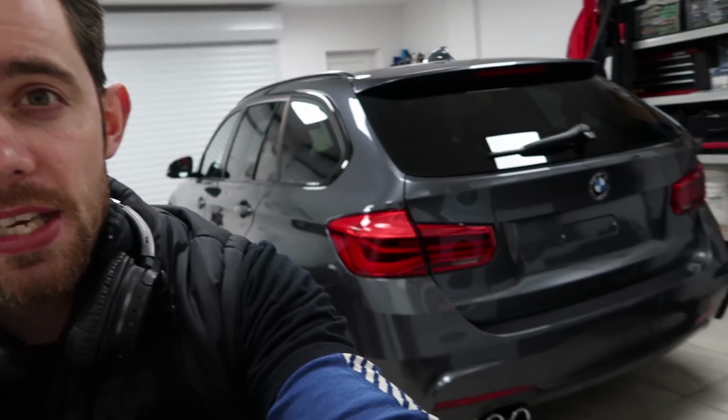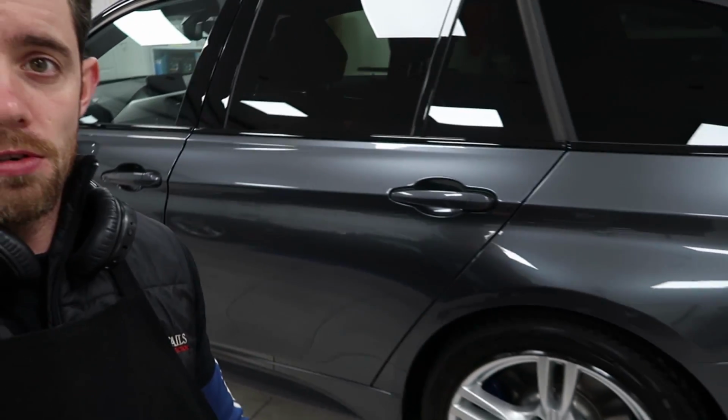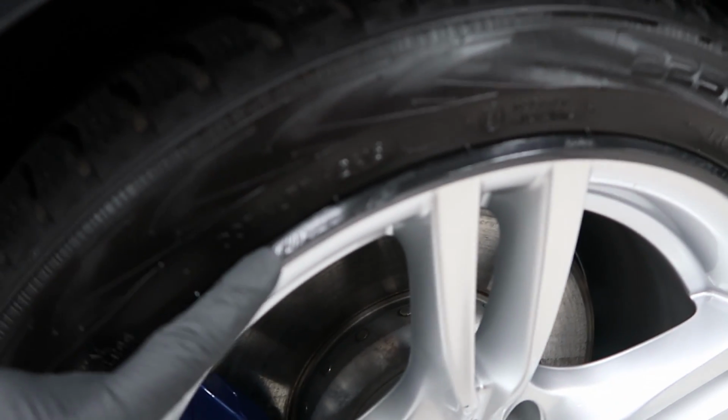Mineral Grey 330D Touring, this is here for the Gyeon Quartz Mohs Plus new car detail. Real nice color, Mineral Grey. These are winter wheels. They've already been coated by the owner. You can see it's got alloy gaiters on as well.